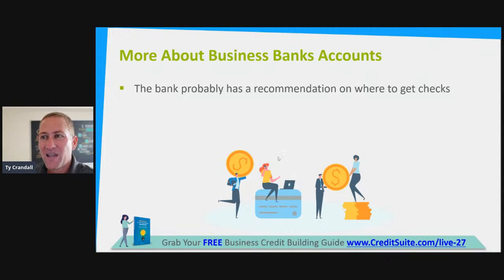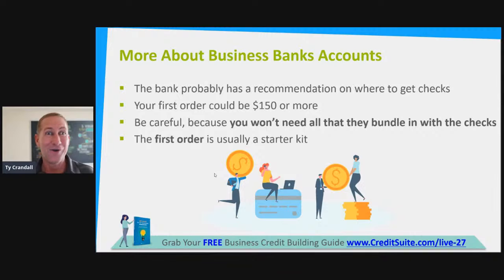Great question. So the bank probably has a recommendation on where you can get checks. Don't do it. My banker won't even order checks for me. She insists I go elsewhere. I like to ask her, I'm just curious, for the minimum amount of checks, how much is that? And it's like $200 and something. They use Heartland Clark, and since fewer people are using Heartland Clark, they keep raising prices. So here's my advice: don't get checks from your bank.